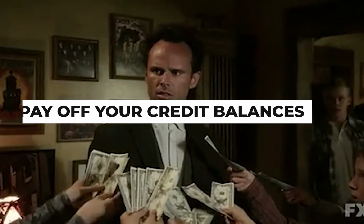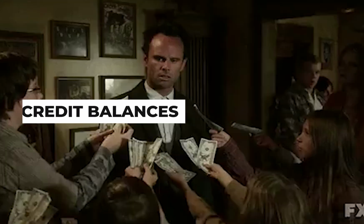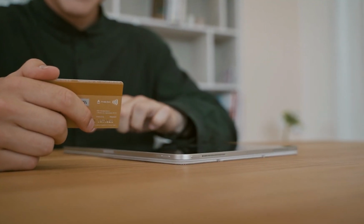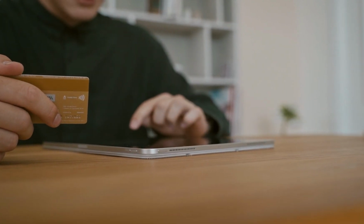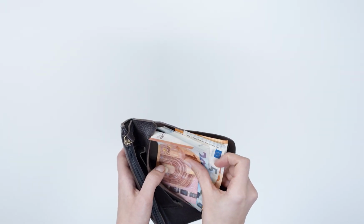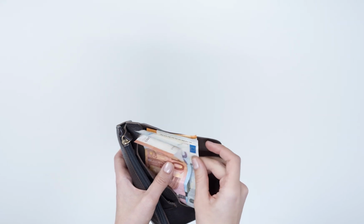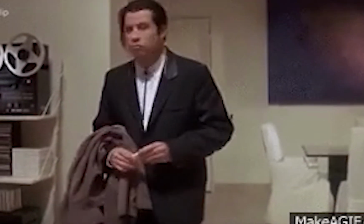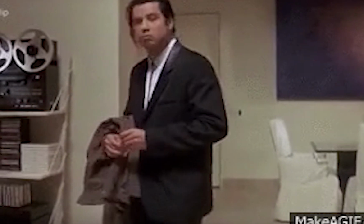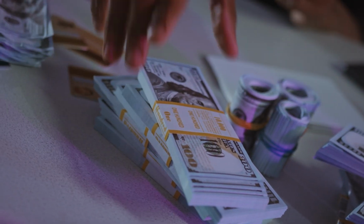Number 1. Pay off your credit balances. One of the reasons that your credit score is going down is that you have more liability to be paid off than your actual income. Working on your outstanding debt will help you maintain a low credit use rate, which can help you to improve your credit score. Well, if you are wondering who plays an important role in increasing your credit score, here it is: the creditor.